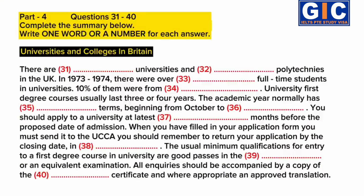University first degree courses in arts and sciences are normally of 3 or 4 years duration, and, with very few exceptions, students are not admitted for any shorter period of study. The academic year normally extends from October to June and is divided into 3 terms. Information about courses and entrance requirements should be obtained by writing direct to the university at least 12 months before the proposed date of admission.